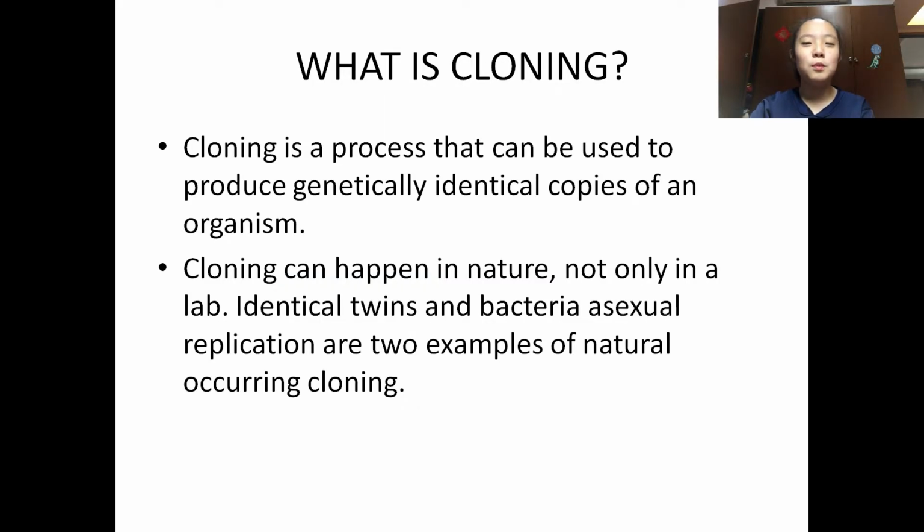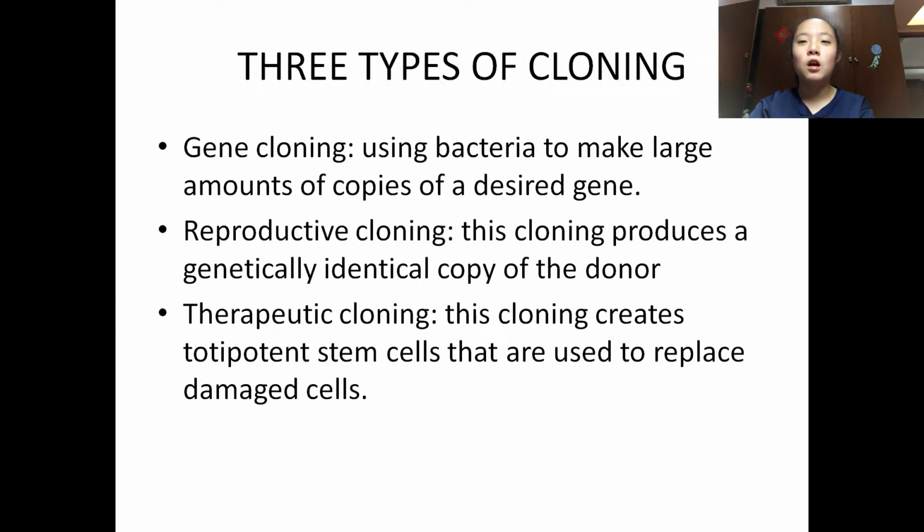Cloning is basically making a genetically identical copy of an organism, and it can both occur in nature and in the lab. There are three kinds of cloning. First, there is gene cloning. Second, there is reproductive cloning. And third, there is therapeutic cloning. But today I'm going to only focus on reproductive cloning, which is producing a genetically identical copy of an animal.